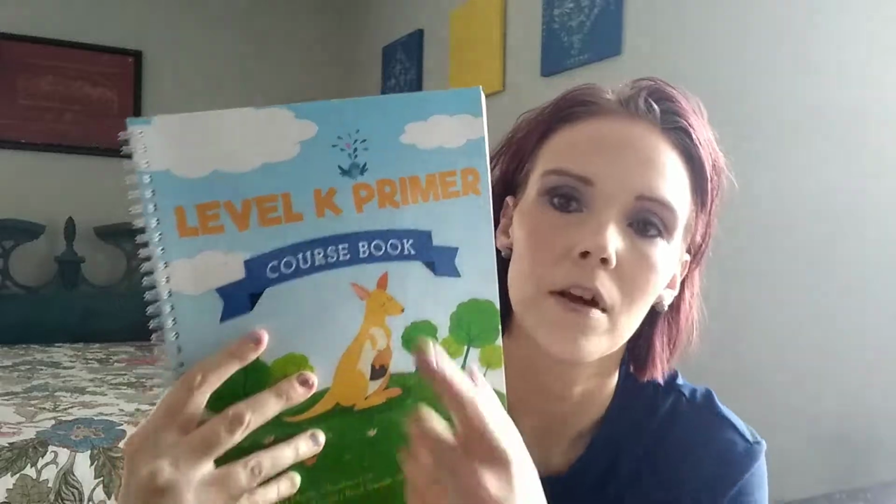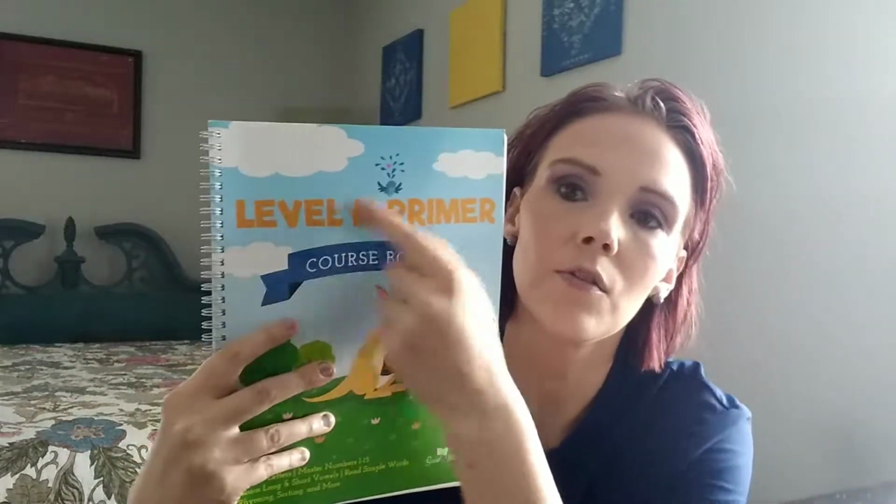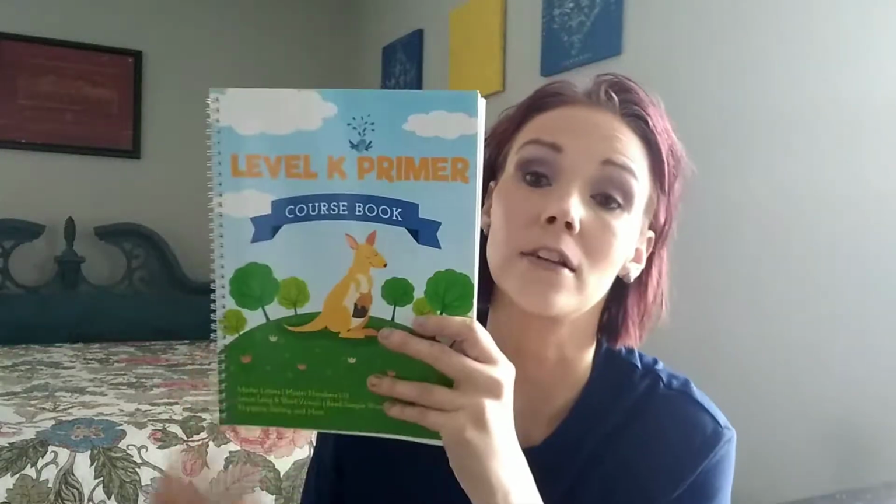Then at the end of the kindergarten year, they do the level K primer. And then in first grade, which I will show you my daughter's first grade work, we go into the level K book, which is actually really, really good. A lot of kids may be able to do it in kindergarten. It was just a little bit too deep for my daughter. So I needed to back up and do the Abeka stuff first, then this, then we move into the level K course book when she was in first grade. And that's what's been working for her really, really well.